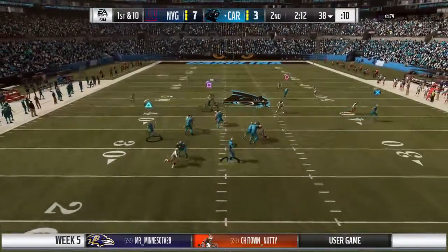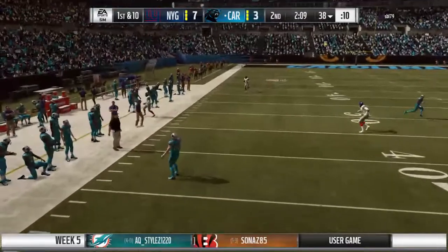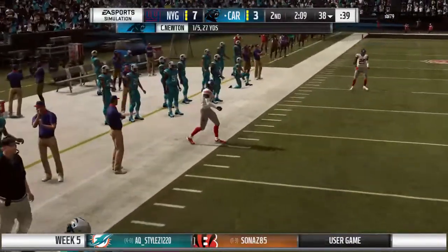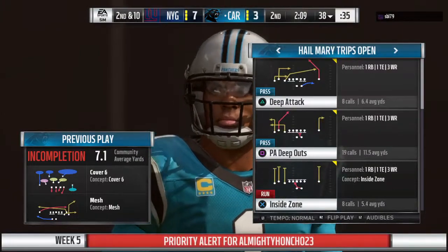Newton on first down, dancing to his left. And seeing no options, he just tosses this one away incomplete. Now that'll bring up 2nd down.